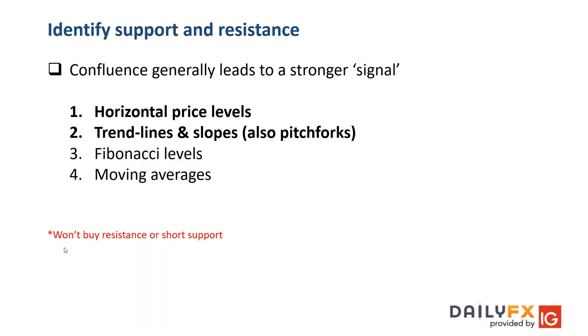What I mean by this: don't buy resistance or short support. I draw elegant pictures. I have a lot of scenarios. Actually, I'm going to show you guys one, and I'll post it on the website too. It's with the euro. I have three different outcomes, two of them bearish, one of them bullish. Two of them I'll take, one of them I won't. Anyways, we'll look at that in a little bit.